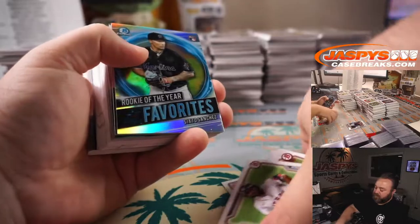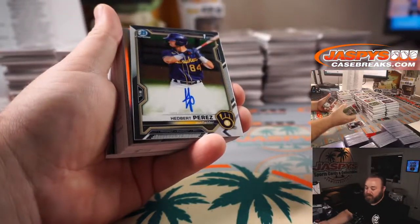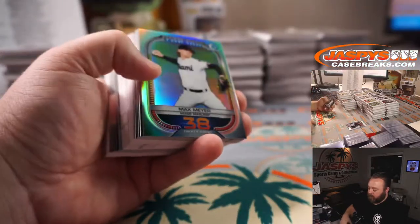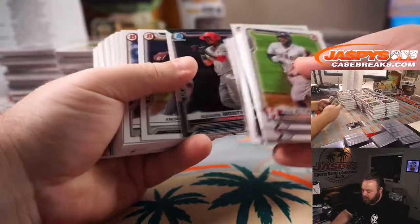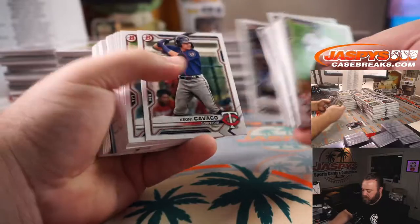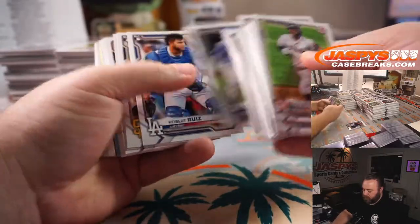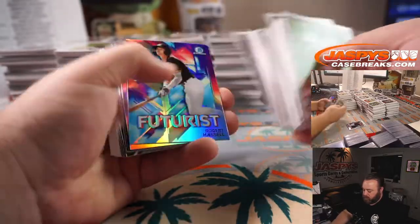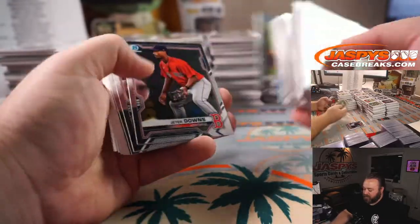Sixto Sanchez for the Marlins. And Hedbert Perez, Bowman first auto for the Brewers. Jacob Teshma. There you go, Jacob. Max Meyer for the Marlins. Robert Hassell for the Padres, Casey Mize for the Tigers, and Alec Bohm for the Phillies.